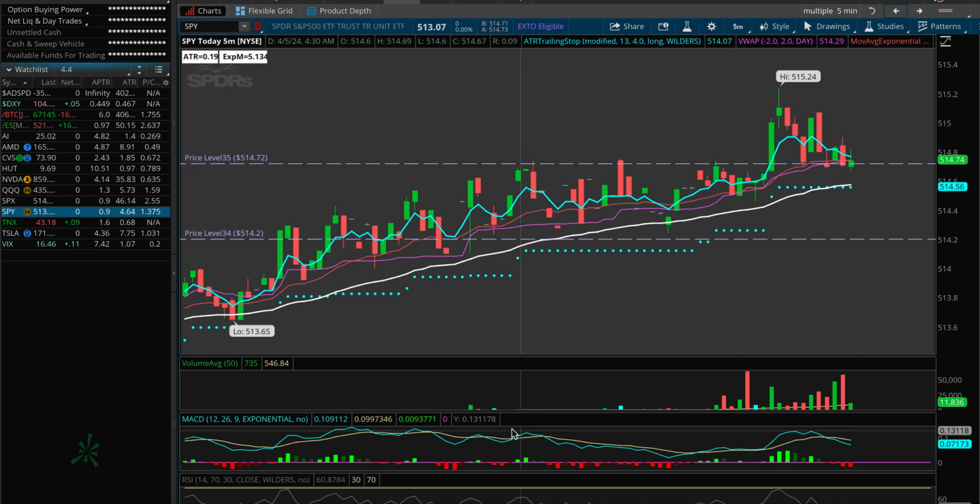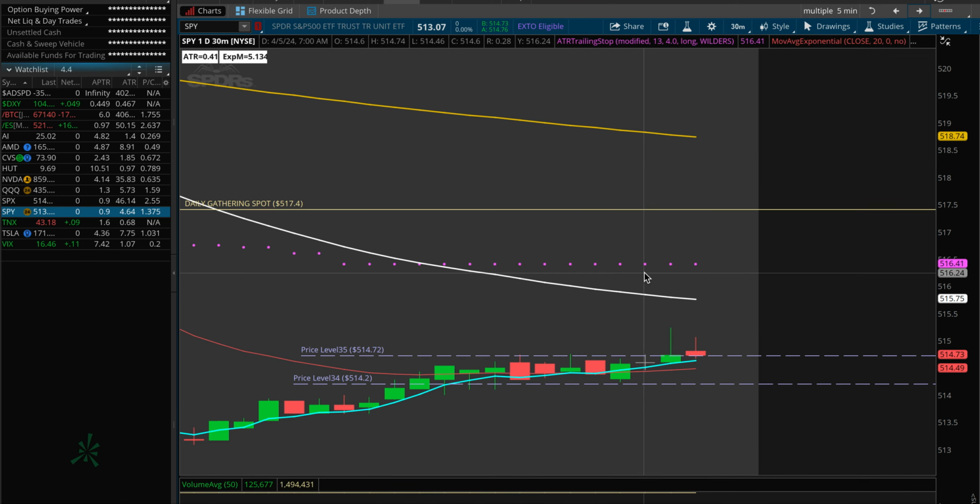Okay, the MACD is definitely giving me some up and down, sideways, things that I really don't trade. I wait until I get a clearer signal, and this is my area of no trade zone, right? So I'm waiting on this to break out of that. So I would definitely watch those areas for the SPY. Again, it can go in either direction, but right now the 514.20 and the 514.72 is our support and resistance, right?